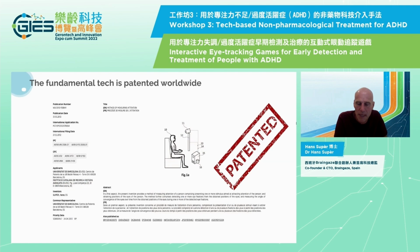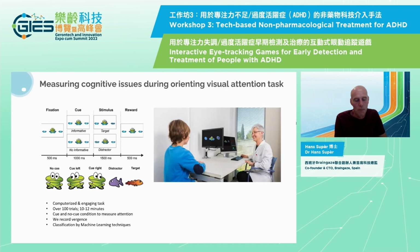This methodology has been patented by Braingaze worldwide, so every use case that uses this vergence to detect and measure vergence has been protected by us. One of the first, let's say, more clinical studies we did was to look at ADHD, because we know vergence has a role in attention, and we know that kids and elderly adults with ADHD have problems with attention.